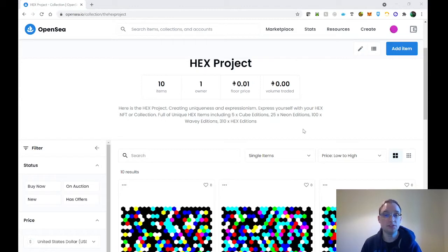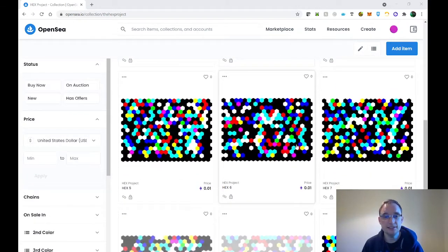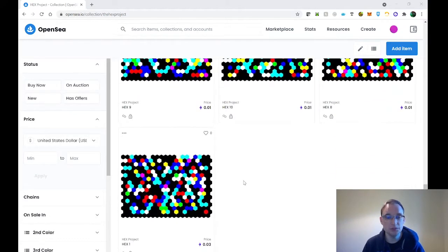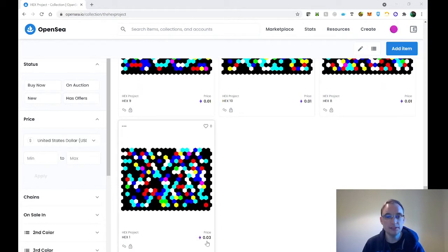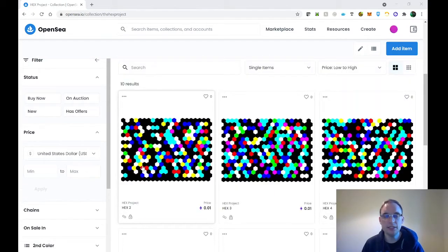Now, it's been a lot of work just to get to this state, really. I've minted 10 of them. So what you can see here is the artwork of my Hex visuals, if you like. Number 1 I decided to put at 0.03. You haven't got them in order for some reason on Opensea, but they will include unlockable content as well. And the 2 to 10 are basically priced at 0.01 just to start with, and I have tweeted them out as well to get a bit of exposure.